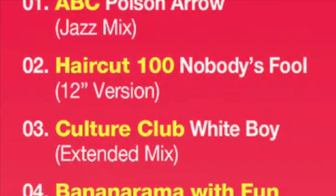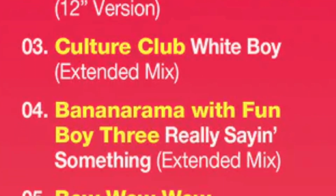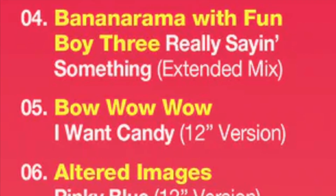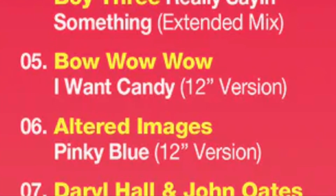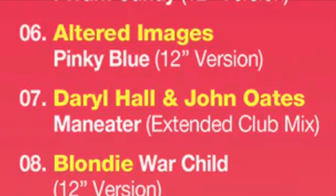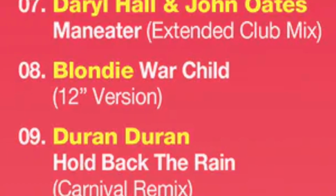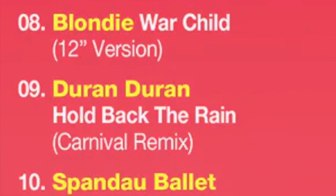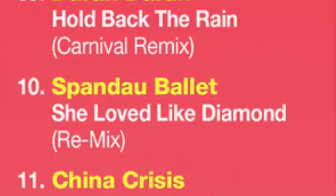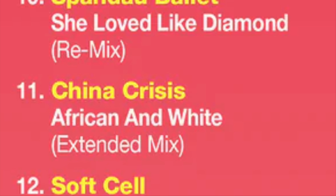Haircut 100 with Nobody's Fool, Culture Club with White Boy, Bananarama with Funboy 3 and Really Saying Something, Bow Wow Wow with I Want Candy, Altered Images with Pinky Blue, Daryl Hall and John Oates with Maneater, Blondie and War Child, Duran Duran with Hold Back the Rain, the Carnival remix, Spandau Ballet with She Loved Like Diamond, China Crisis with African and White, and Soft Cell with Say Hello, Wave Goodbye.